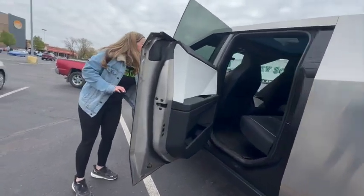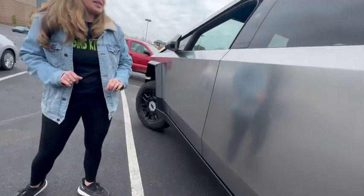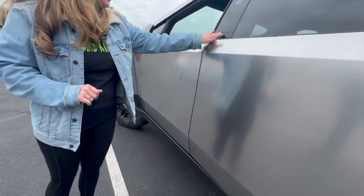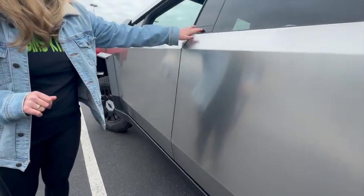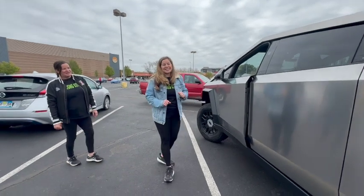Thank you, I appreciate it. Yeah. Oh, so to open it? To open it, it's just this button right here. It's like a microwave, so you just push it, and then there's a, push a little harder. Thank you for doing that. There you go. Wow, is that cool? Yeah.